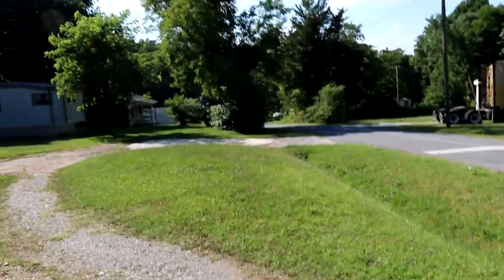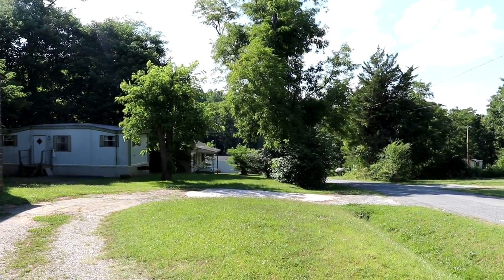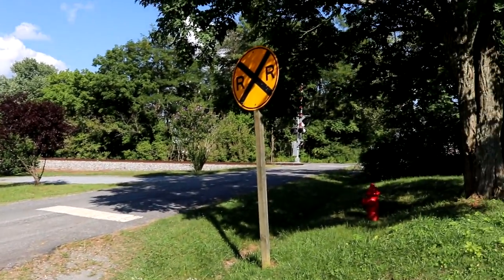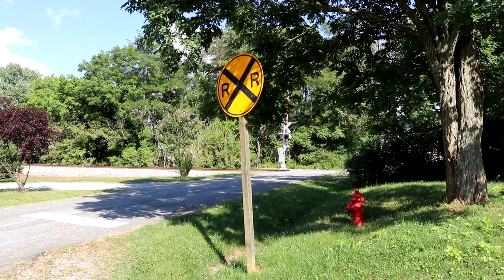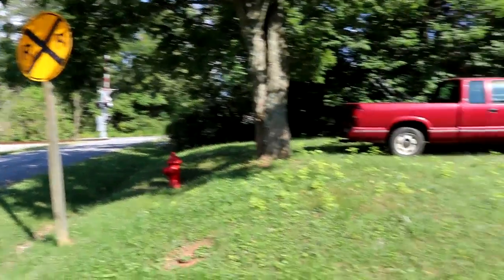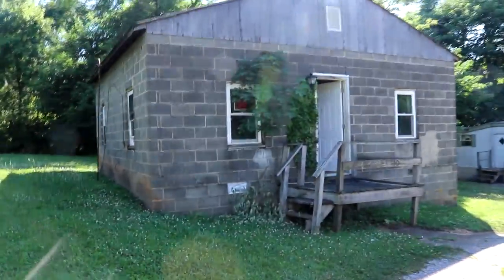So as far as the street goes, it's just a little street with a couple houses and some trailers. You can see there. One thing about the house, it is right beside some railroad tracks, but this is a track that is not used very much, and also it's right in a town, so the train's not barreling down it. But it is something to consider as far as the value of a house goes.